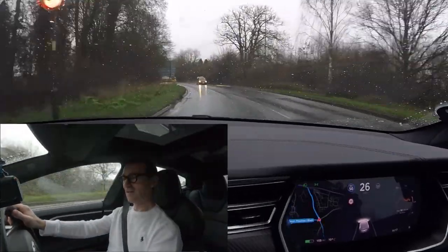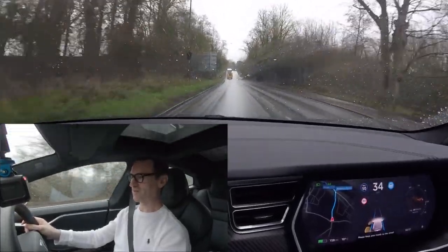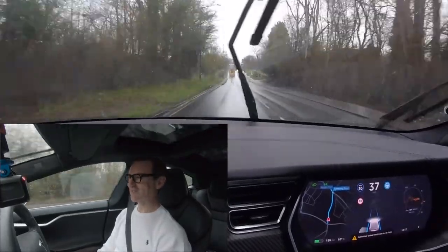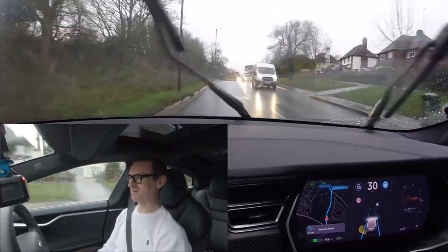So far, we haven't had much luck with the roundabouts, and like I say, I have on occasion been able to go through almost all of those on autopilot. Back on autopilot now. So I think in these conditions and with what's happening, it's just not loving roundabouts today. So back on autopilot, let's keep going.